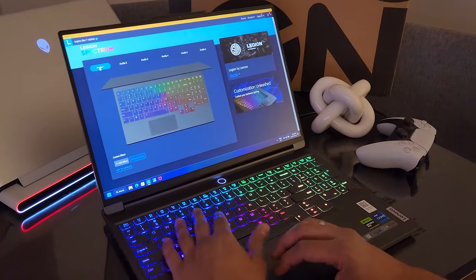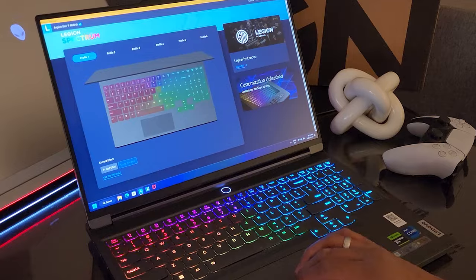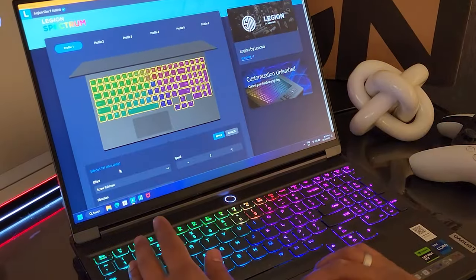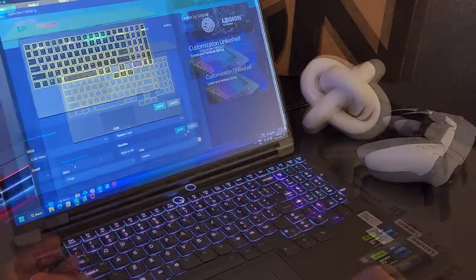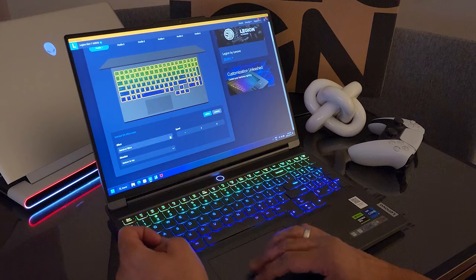You also get that perky RGB on this deck, and this is the only RGB you get on this device, but you can customize it using Vantage Zone software. So you've got lots of effects to choose from. And I really like that you can just cycle between your profiles using the function spacebar shortcut key. This is full white for me, some RGB here. There's that visor effect if you want it. You've got your rainbow swirl. Plenty to go around for RGB enthusiasts.